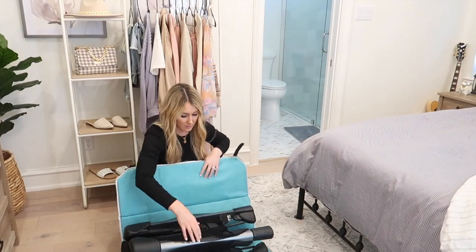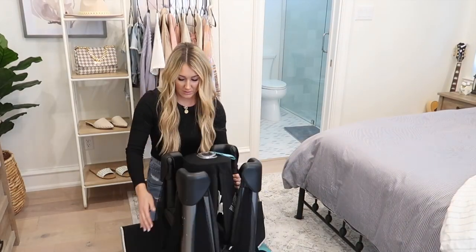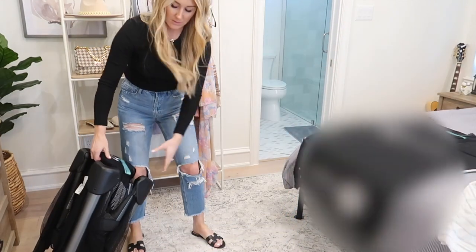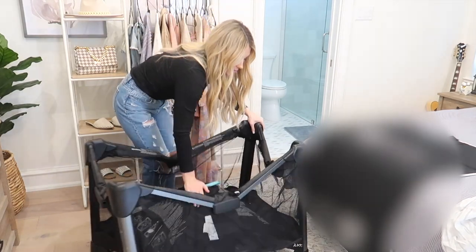Erin was flying into town this particular day with Cody because she's getting her hair done by the girl that does my extensions. So I'm just setting up the pack and play in here for her to make sure her room is all ready for her.